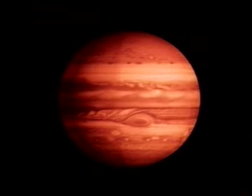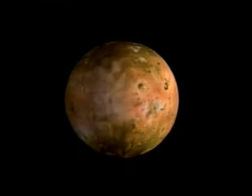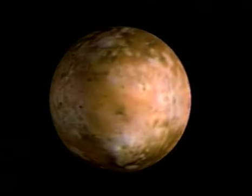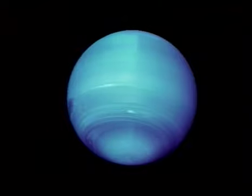Here, for example, is Jupiter with its great red spot, and volcanic Io spinning before us. Icy Enceladus, a tiny moon of Saturn on much of which, somehow, the craters have melted. And Miranda of Uranus. Austere blue Neptune. Or consider Titan, the giant moon of Saturn.